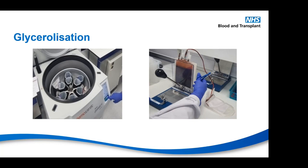And the second is for when, after the glycerol has been added, we come to deglycerization and thawing of units, they can be put on the same machine so that the glycerol can be removed safely and ensure that the red cells remain intact. The SAGM and the excess glycerol are removed after the centrifugation process using a manual press, which you can see in the right image here, which literally pushes the supernatant off at the top.